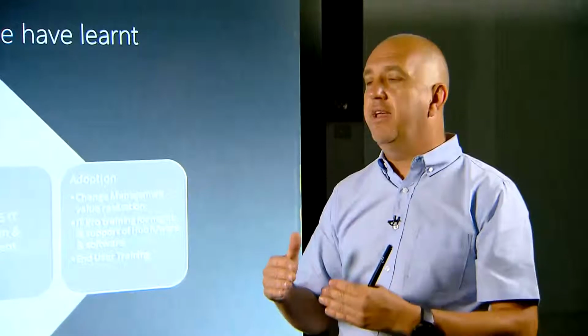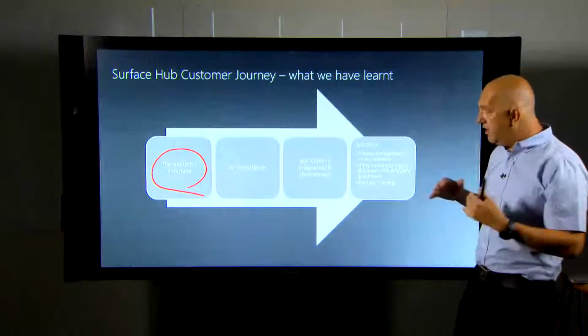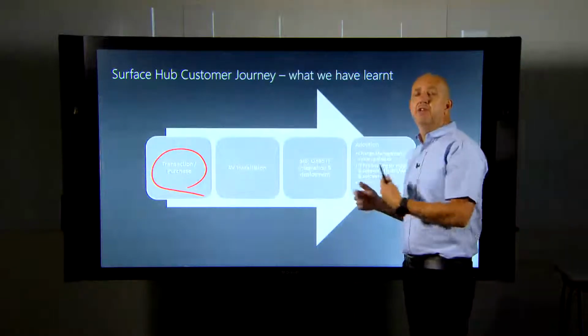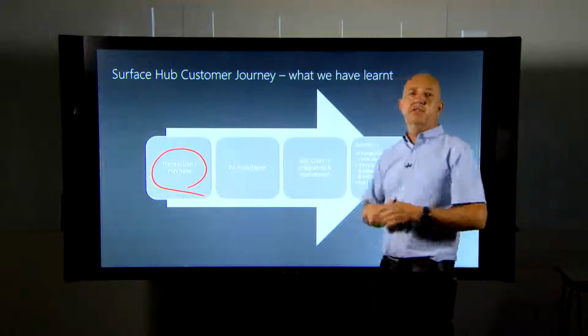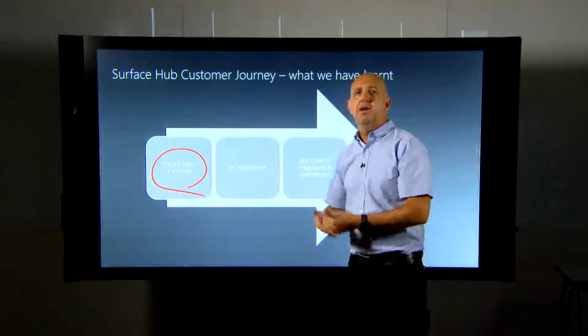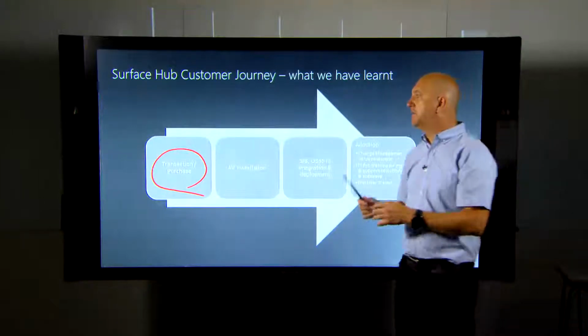Now, it doesn't matter if that's a small customer with 20 or 30 employees, or a super large customer that's got 20 or 30,000 employees, they all tend to buy that in the same way. So they buy one because they want to evaluate it inside their environment, inside their organization, and see how their users interact and the benefits they can derive from Surface Hub. So yes, I could go there as the reseller. I could say, well, here you go, Mr. Customer, and I can take your order and I can sell you a Surface Hub. But there's much, much more than that.